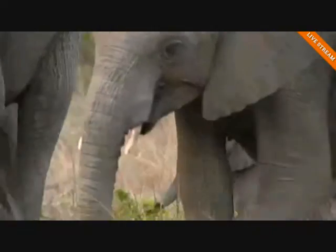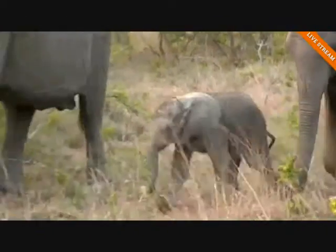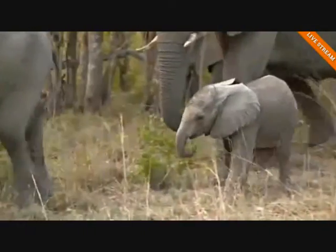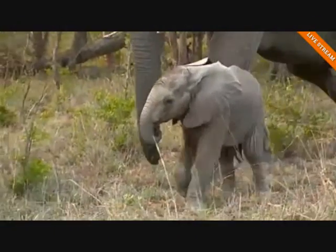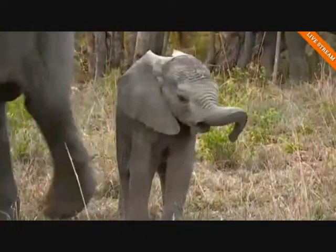Just listen to it as well. I just love that sound. Big animals moving through the bush. Look at the little one. Hey! Oh, that's absolutely beautiful.